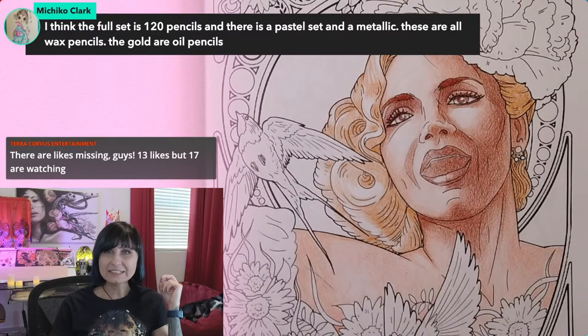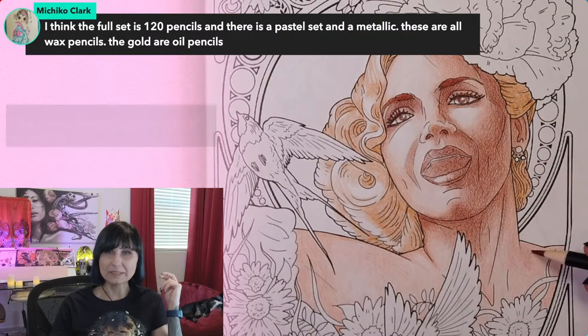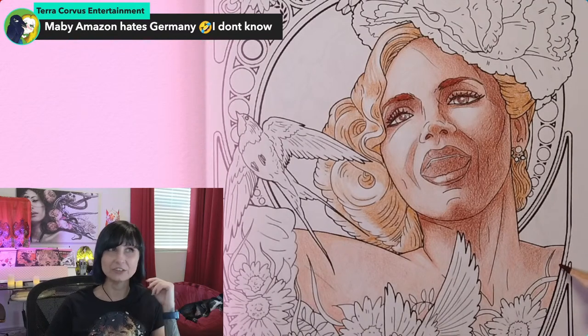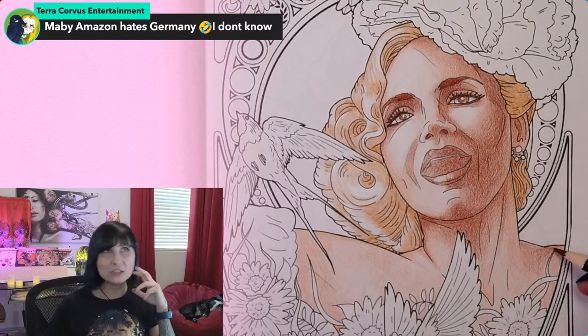I think the full set is 120 pencils, and there's a pastel set and a metallic. They're all wax pencils. The gold are oil pencils. I have experience with the metallics in the 120 set. I have the 120 pencil set. And the metallics, they are amazing. They are actually metallic.